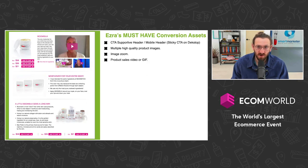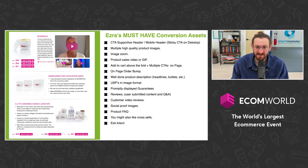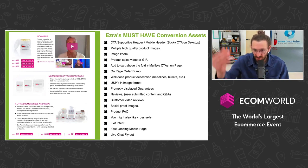And I've got a list of all the must-have conversion assets that I think you need to have on your product offer page. And what I'm going to do is take you through building out a winning desktop and mobile product offer page here in this presentation. We're going to go step by step, and we'll go through all of these as the different steps. We'll talk through them and how you do them and why they make sense.